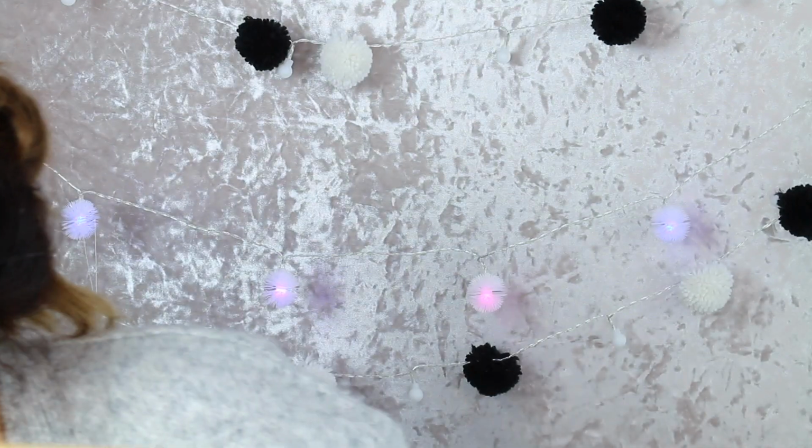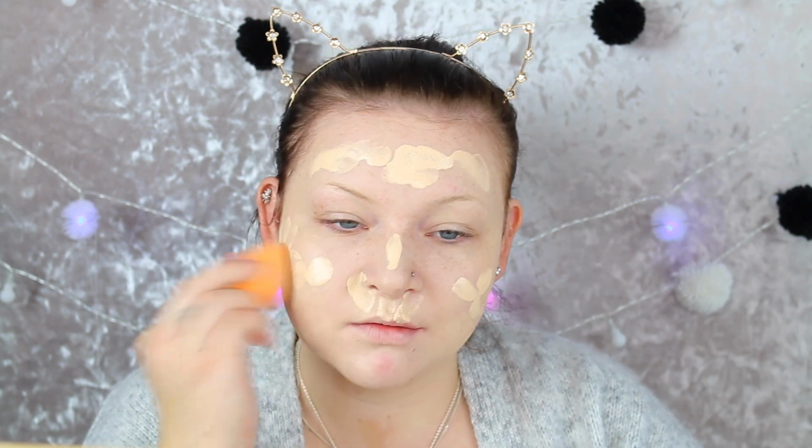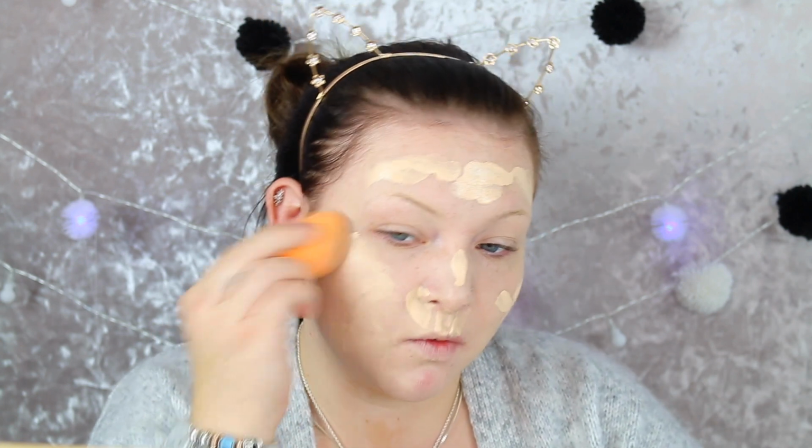Too Faced Born This Way, and I'm just going to do 2 pumps, and that's literally all I need. And I'm going to go in with a Real Techniques Beauty Blender. I do like to go in with a full coverage foundation, the Naked Skin by Urban Decay, and this is in the shade Fair Neutral.